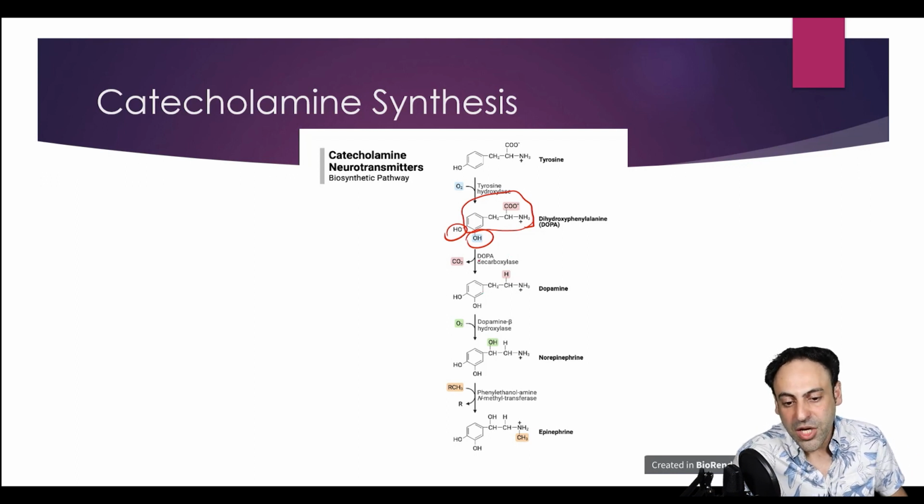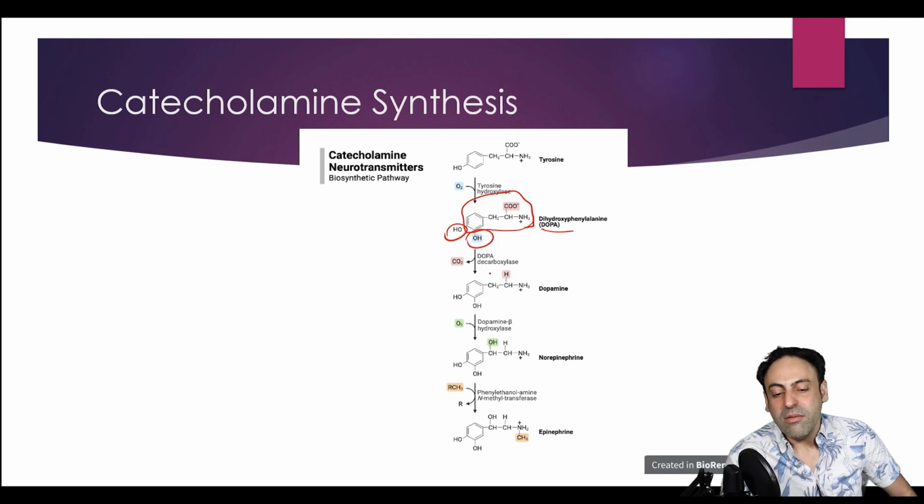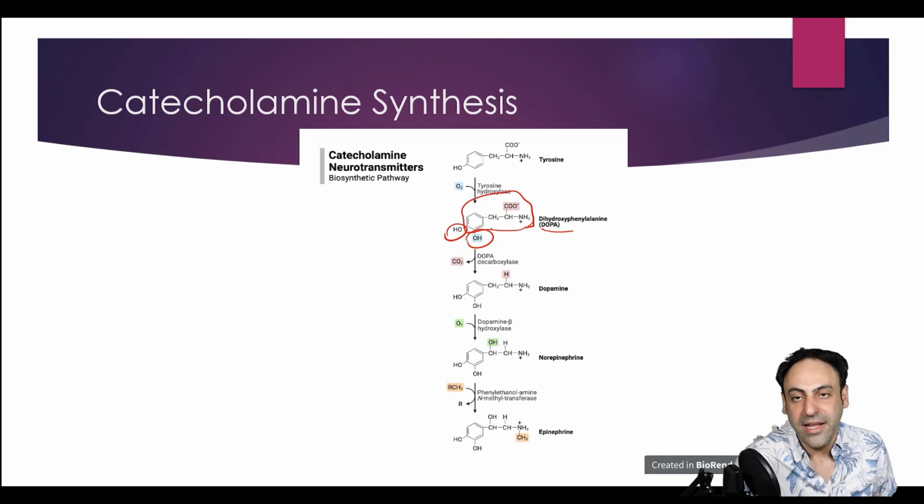And then by the DOPA decarboxylase. So this molecule right now, it makes it easy. We call it DOPA. And now what we're going to do is DOPA decarboxylase. If it was saying carboxylase, that means they were adding a carboxyl group to it. But when it says DOPA decarboxylase, that means we are grabbing this DOPA molecule and taking off this carboxyl group, releasing it as CO2. When the carboxyl group is gone, another hydrogen is going to get attached to it. So here we have the dopamine.